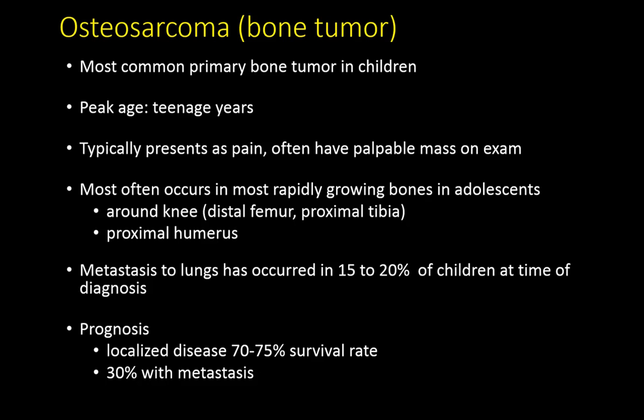And it typically occurs at an earlier age for girls, which corresponds with the earlier growth spurt. Remember that girls go through puberty a little bit earlier than boys, and they have their growth spurt a little earlier than boys, and they end up having osteosarcoma a little bit earlier than boys do. Osteosarcoma most often occurs in the rapidly growing bones in adolescence. So it typically happens around the knee, the distal femur or the proximal tibia, or the proximal humerus, so up in the shoulder.